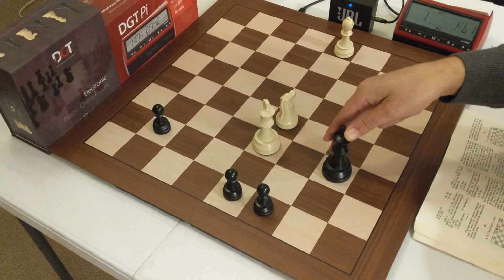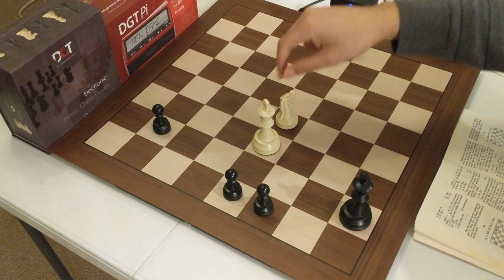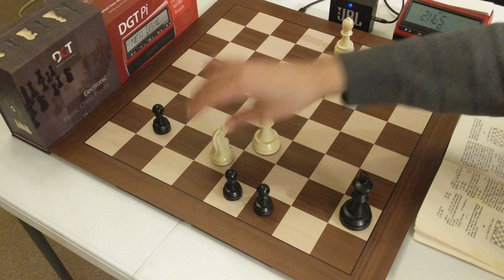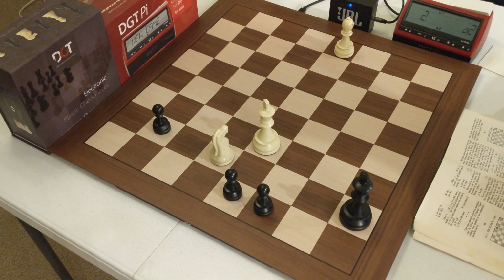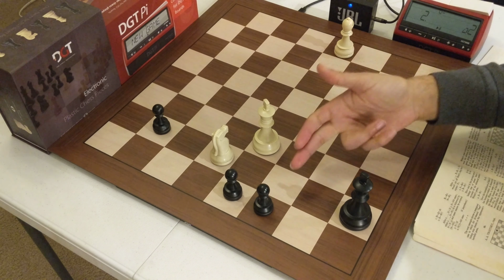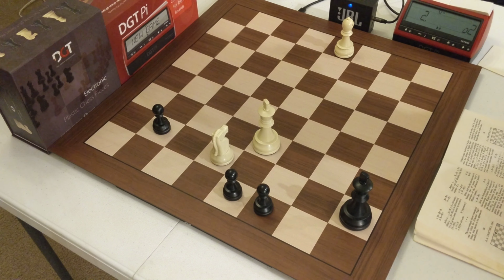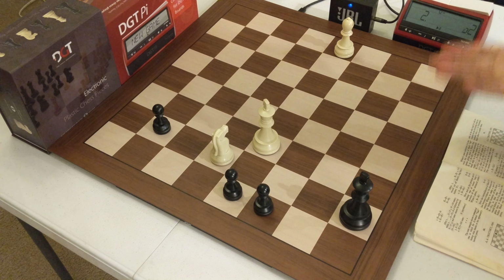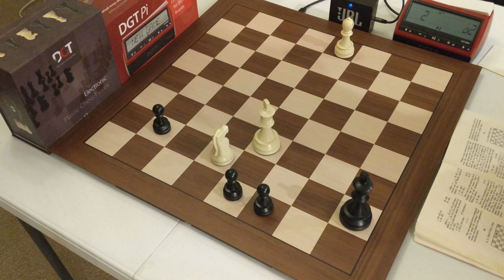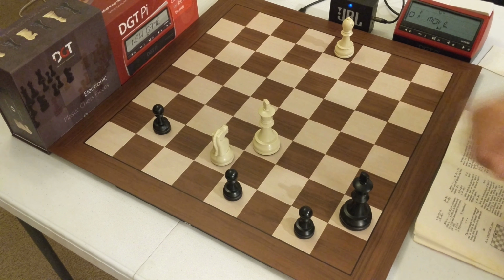So anyway, he goes king b1, knight to b5. I mean, the obvious move here is to push the pawn. There's really no other real move here. He's threatening the pawn with the knight. You move your king, and the knight is a little bit closer, so there's no other real move here except to push this pawn.